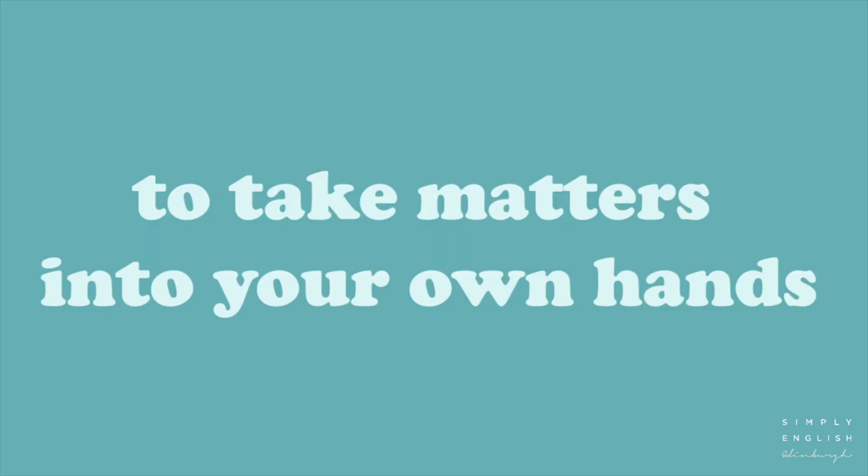The next expression today is to take matters into your own hands. Now, this one basically means that a problem has not been dealt with correctly by the relevant authorities, and therefore you have decided that you are going to get your own justice or your own result or answers. So for instance, if the council have been promising to fix a road outside your house, the road has potholes, it has damage, there have been empty promises about it being fixed, they do nothing about it, maybe the neighbourhood would decide to take matters into their own hands and hire a company and get it fixed.